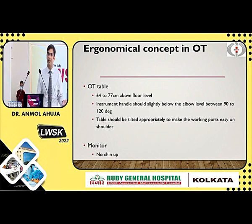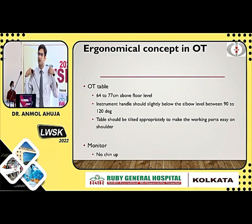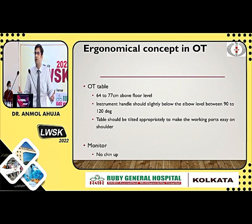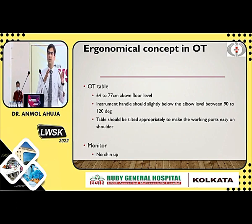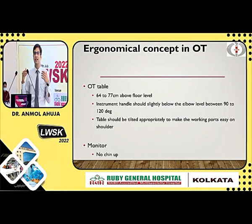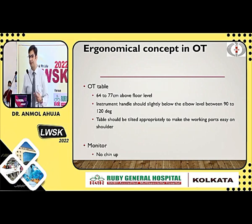Also, if the table is high up and you are performing the surgery, that will lead to slouching of your shoulders. So if you are operating like this, it won't be possible for you to operate for more than 15 or 20 minutes, or else you will have very stiff shoulders. So these things are really very important once we plan to do longer duration surgeries. Today we are doing Whipples and abdominal wall reconstructions. All these surgeries are long duration surgeries. It may take 6 hours, 8 hours. So a comfort level for your body is very important.